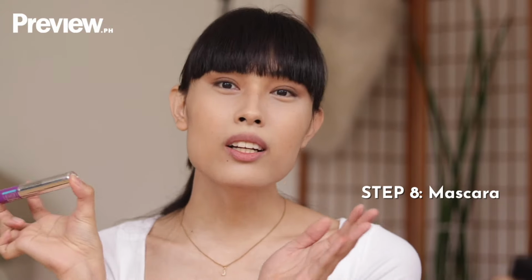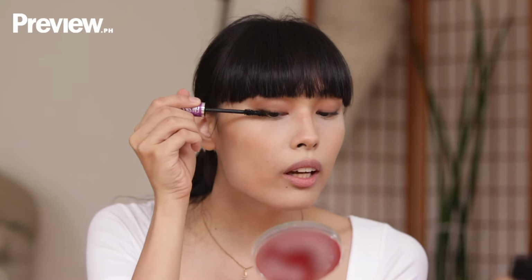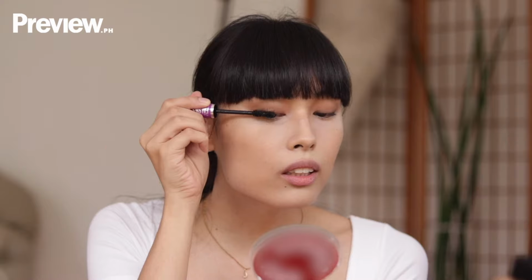My favorite part, let's do the mascara. I actually love the Heroine Make mascara, but I found an alternative, and this is a lot cheaper, 300 something on Shopee. So what I like to do is I'm gonna tilt my head, look down, and comb the lashes. Don't forget the ends. I mean, look at the difference.